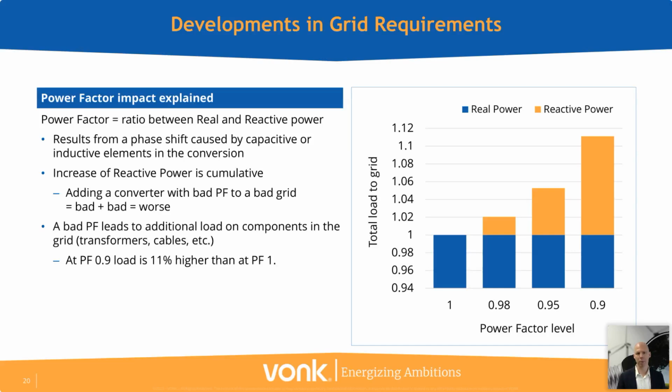And in a lot of projects, this is already being tightened to, for instance, 0.98 or even 1. The problem with power factor is that it's cumulative. So if you already have a lot of bad equipment on a certain grid, anything that you add to it is making it worse. So this really explains why grid operators want to tighten the requirements in this respect.